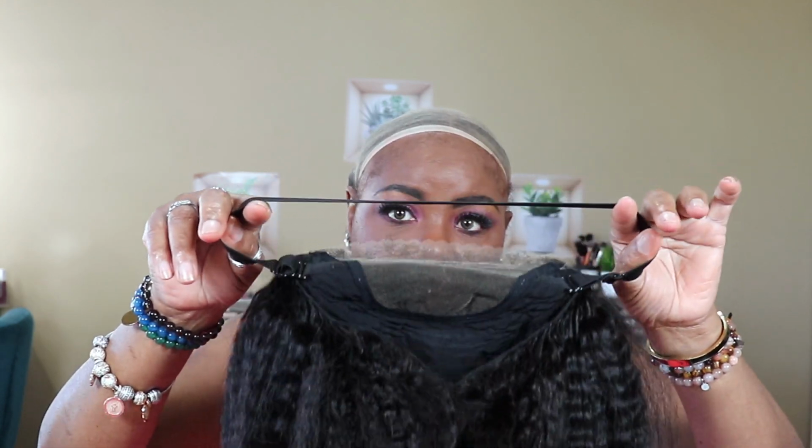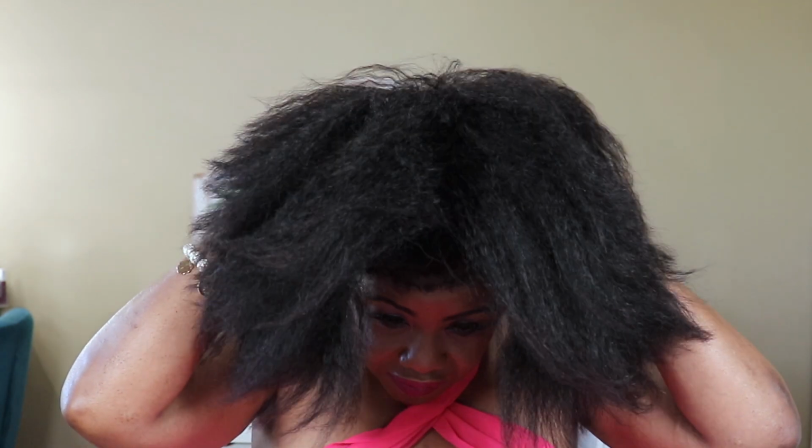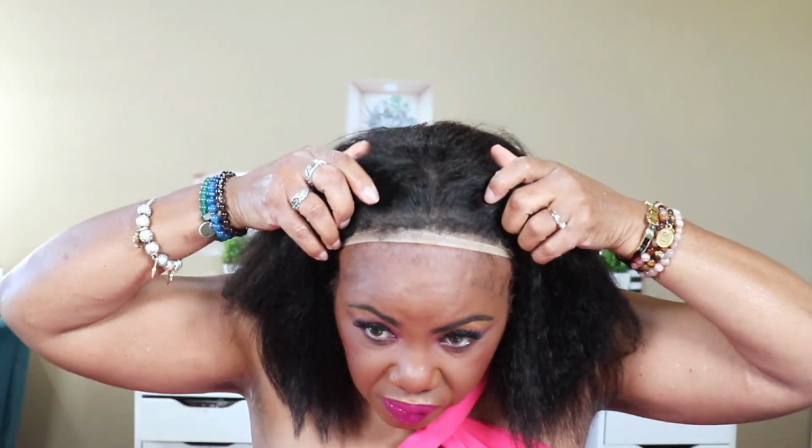Oh, I forgot to mention that it has the adjustable strap that I'll probably need to adjust just a little bit. There are no combs in the back. It's just an elastic band to secure it. And we just gonna see what it looked like before. Now this is exactly what I was looking for. This is exactly what I was going for. This is really nice. I'm not going to curl it. I'll probably just brush it.